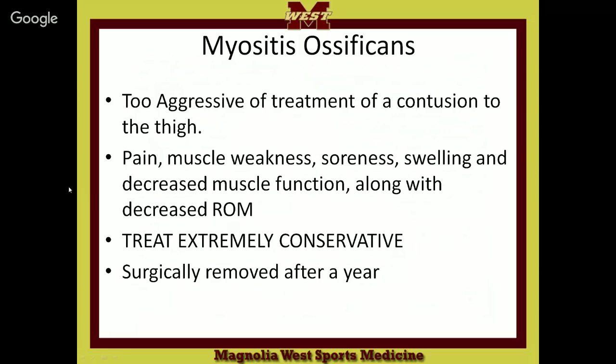Myositis. Myo is what? How about this? You ever hear of a myocardial infarction? Myocardial? No. Cardio. Heart. Oh, I thought you said something else. Yeah. The heart muscle. Myo is?